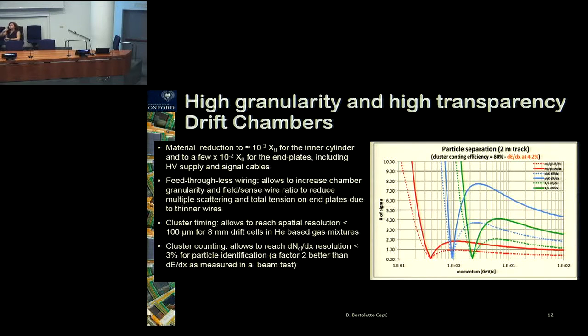Because your wires are so thin, you can go through a feed-through wiring, which allows you to increase the chamber granularity and reduce the multiple scattering, of course. And again, also cluster timing, which allows you to reduce the resolution down to 100 micron for a cell of 8 millimeter. And again, also using a very low mass gas, so for example, a helium-based gas mixture.